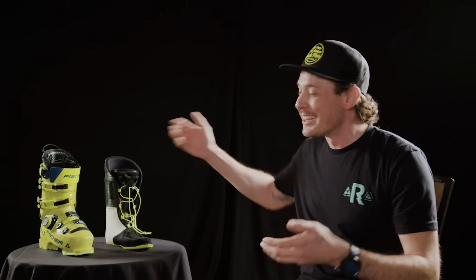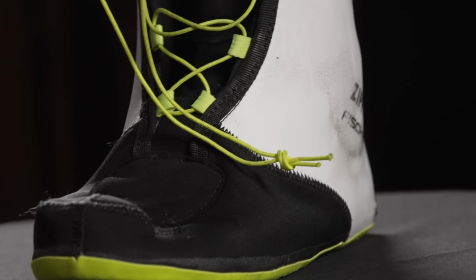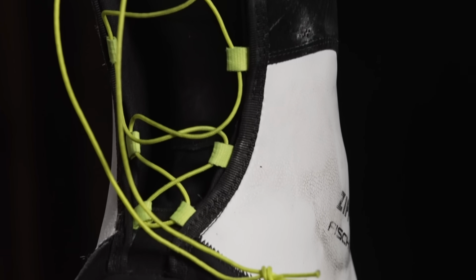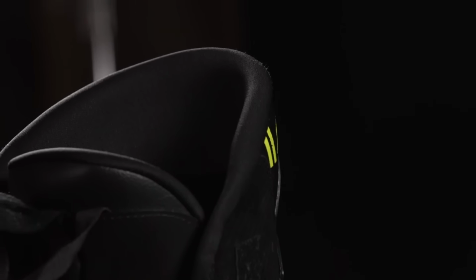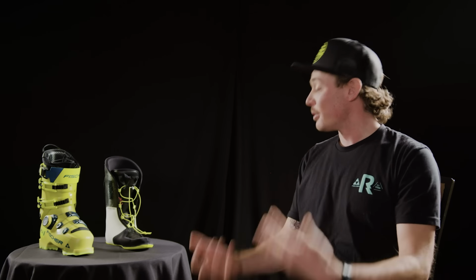They follow the same molds that we discussed before. But the standout feature that is sitting next to us on the table here is the RC4 ZipFit inner boot liner, if you will, that we have in both Pro models out of the box. Yeah, and let's just be really clear. This is the first ZipFit you can buy stock in a boot. Correct. Which is huge for us.